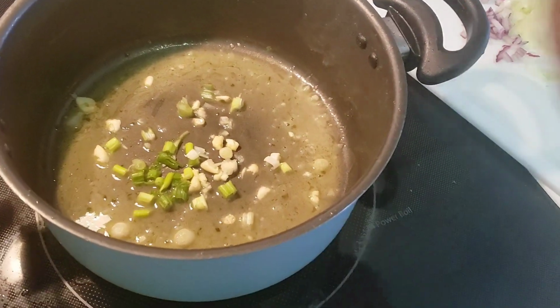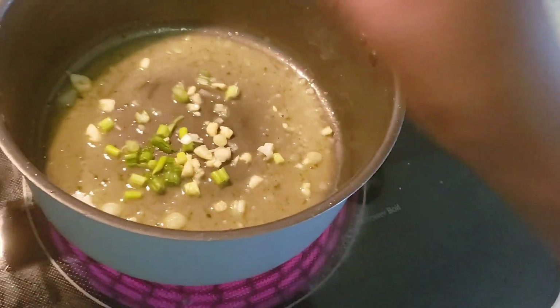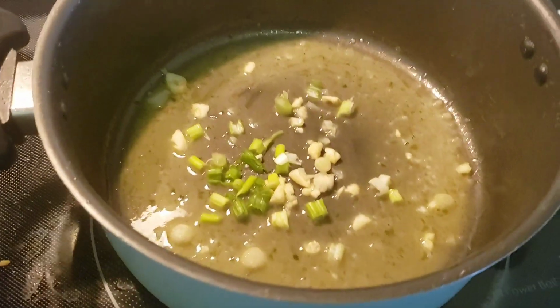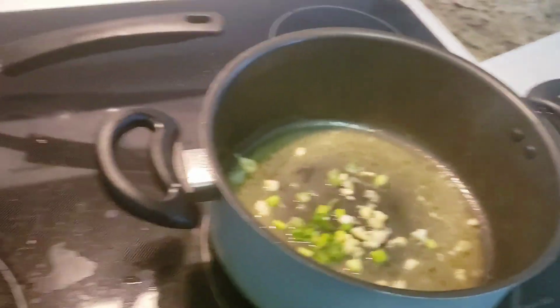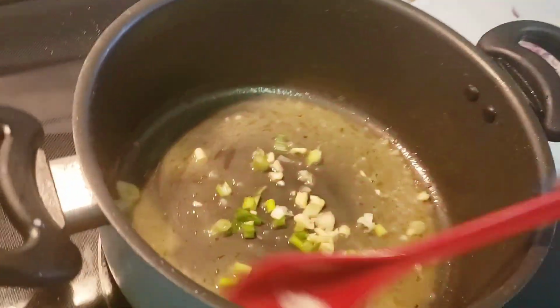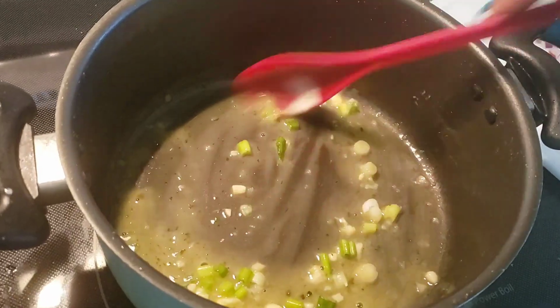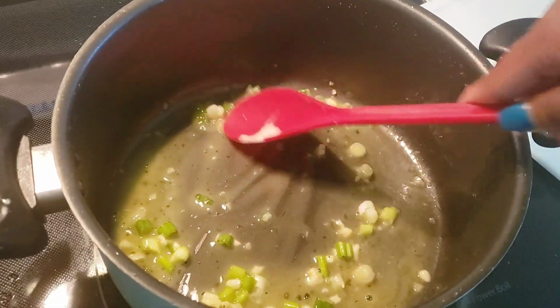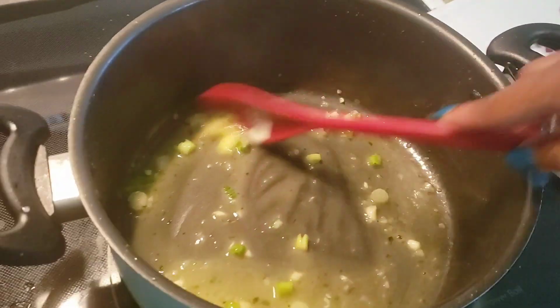Let that cook down. So I started this at 4:22, I think I said, or 4:21, and it's 4:53. So you guys can basically govern the time that it's taking for all this to be done. Now, if you started everything at once, it's probably already been finished. But I'm just making the sauce. So I'm gonna cook this down.